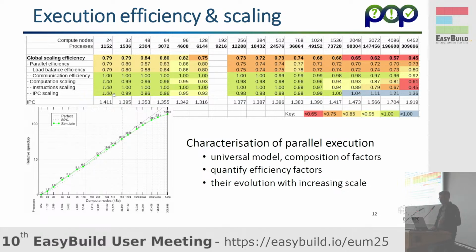When we look at the efficiency of the smallest configuration here, we see that the basic execution efficiency is good, although there's a load balance aspect here.